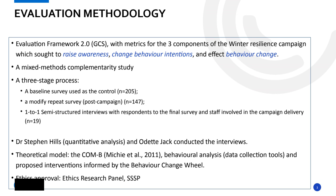To develop this evaluation, we used what is called Evaluation Framework 2.0, which is something that the government communication service uses to analyze how effective campaigns and their communication are. In this particular campaign, we were seeking to raise awareness, so there are three different components: raise awareness among residents in North Central London, change behaviour intention on using those services, and effect behaviour change. So there were three separate areas where we were trying to see how effective the communication was in changing people's behaviour.